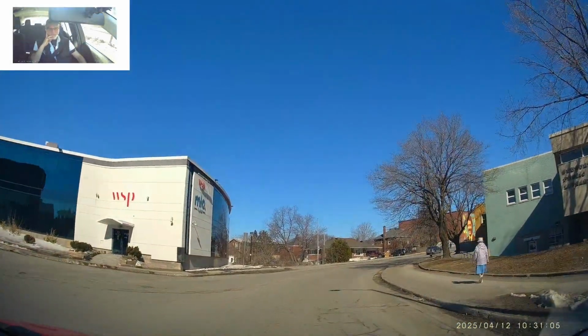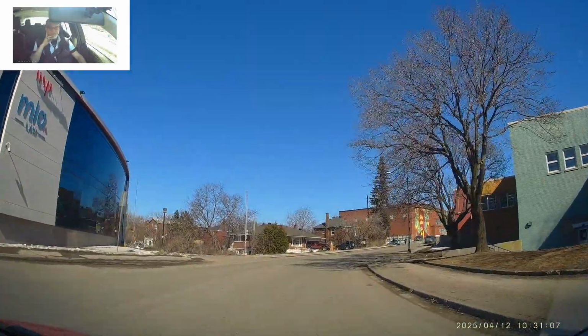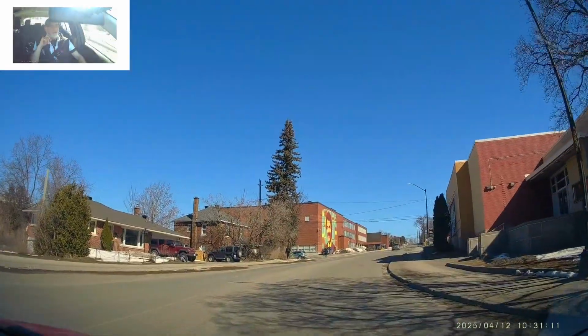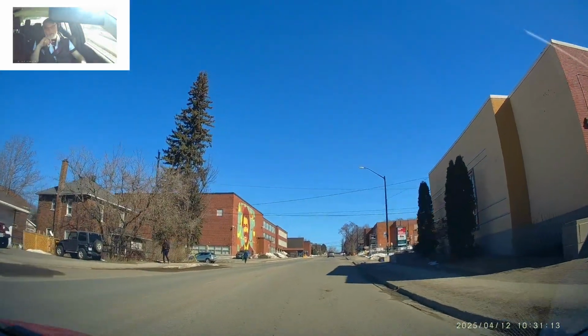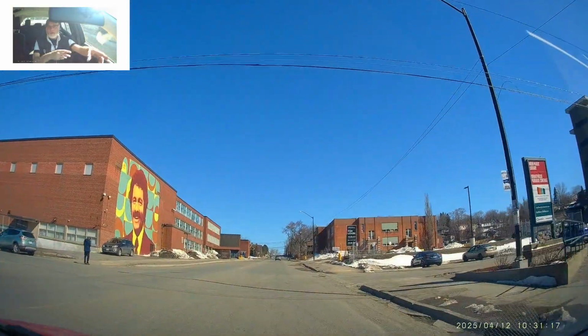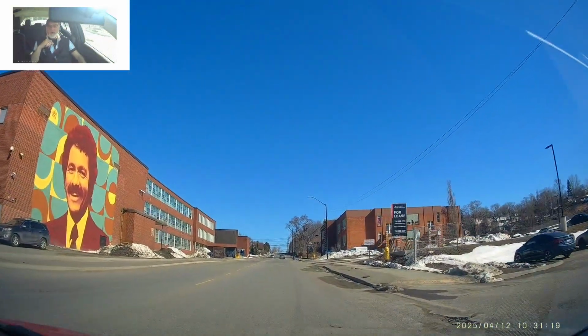If you can see it. I suspect it's really wide here because that used to be a school, and I guess they might have had like school buses parking on the side, so it's a little wider here.